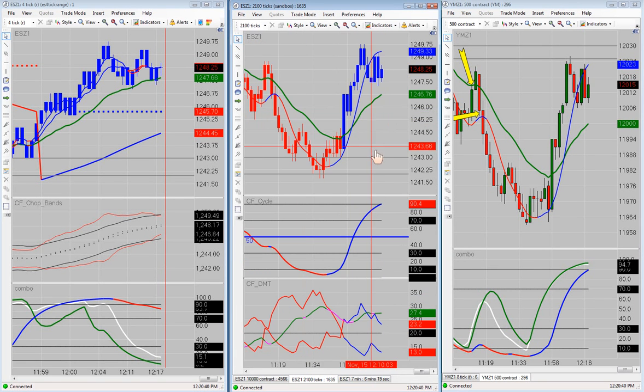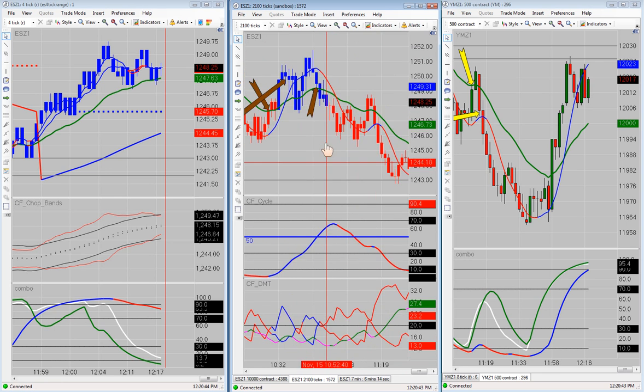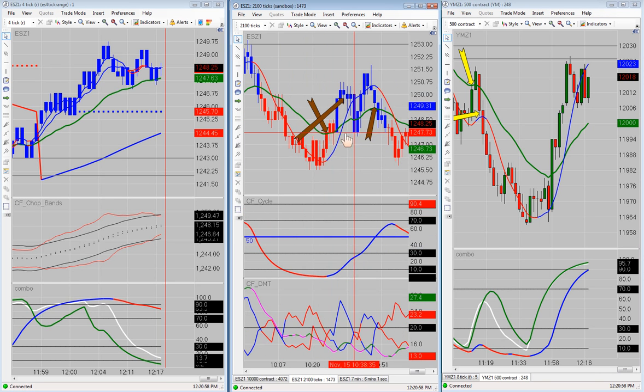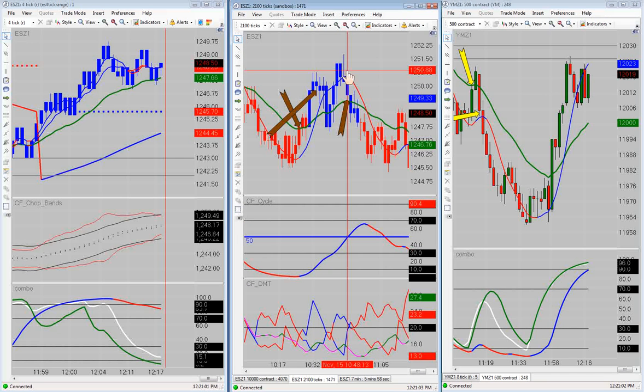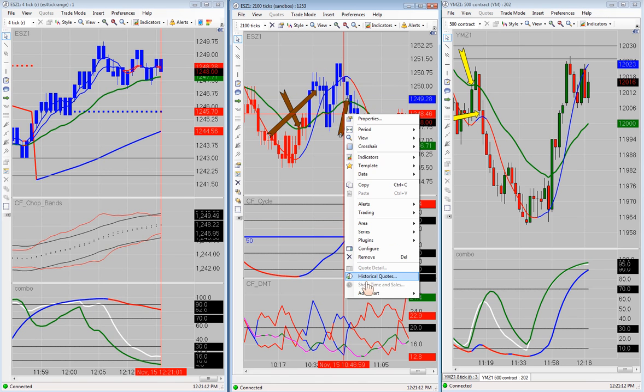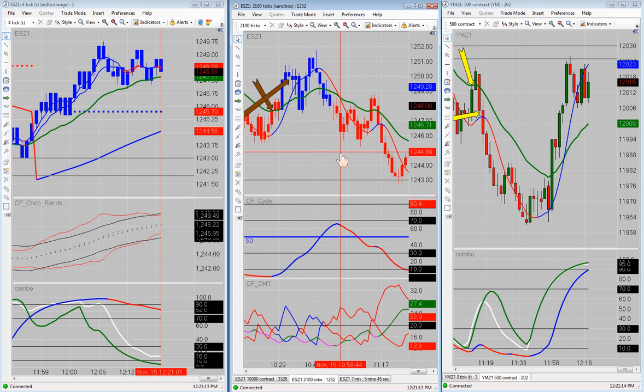Now I'm going to go over these other trades here on the 2100 tick. Mike R trades is what we're calling them. There was one right here that went right up. What we were looking for was for the cycle to be below the 50 level right here, and the pullback up to the BBC. We took that one, and it went right through us. The next opportunity was over here, but we didn't take it. I guess we didn't take it because the cycle was not on the proper side, so I should take that off of there. It wasn't really an opportunity.